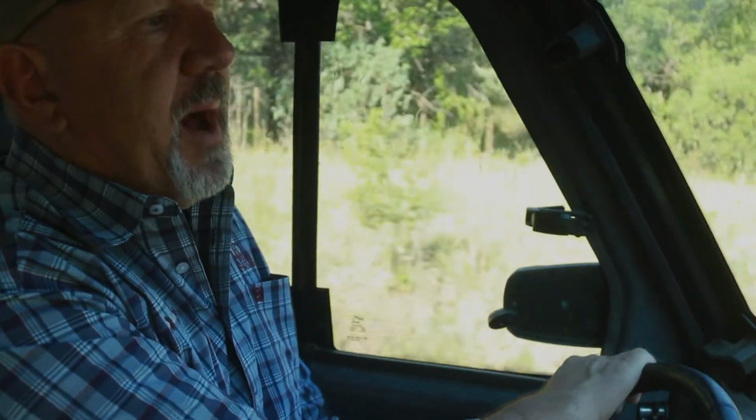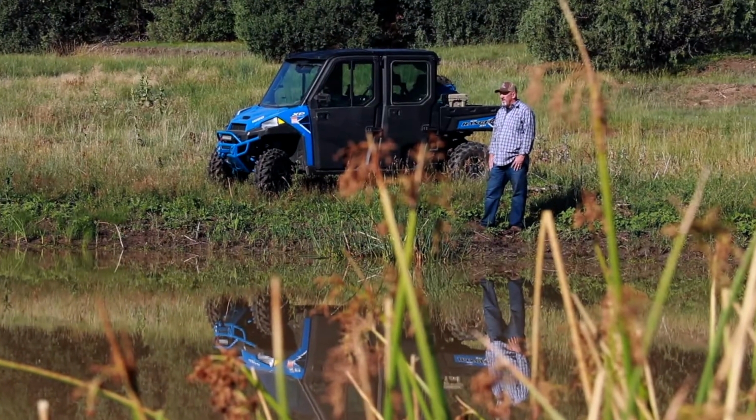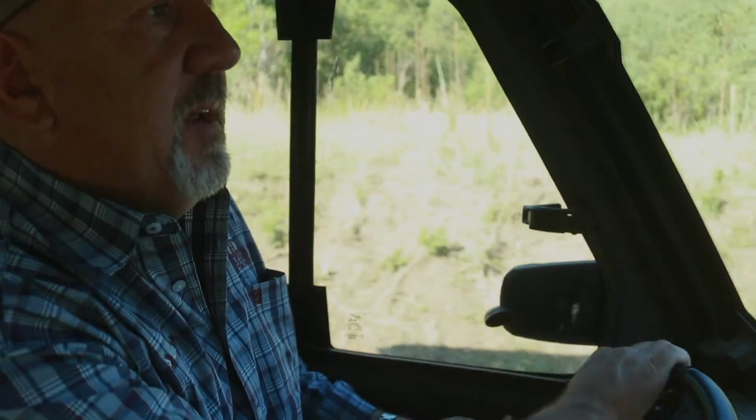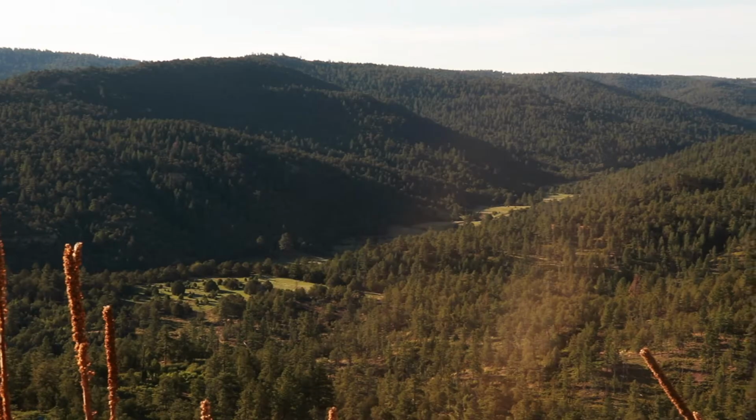Ponderosas, pinyon pine, numerous end-to-end water sources. Even through a dry year, I'm looking at feed that's almost up to your waist here.